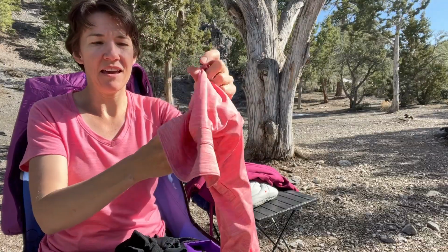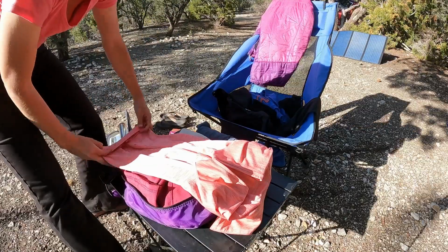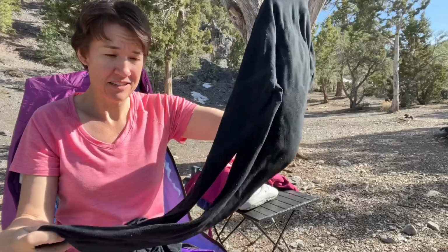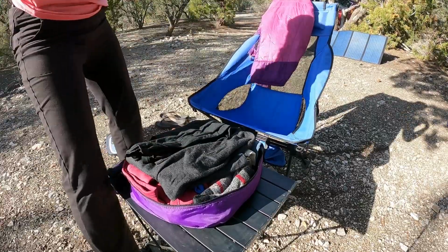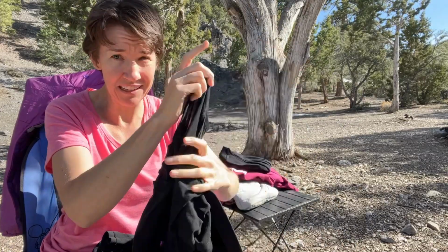And I have a collared shirt for when I go into town. I want to dress up, get fancy. And I also have some long johns. This is what I usually sleep in. Or if it gets cold, I can put these under my pants. And a thermal shirt. These are not merino wool yet.